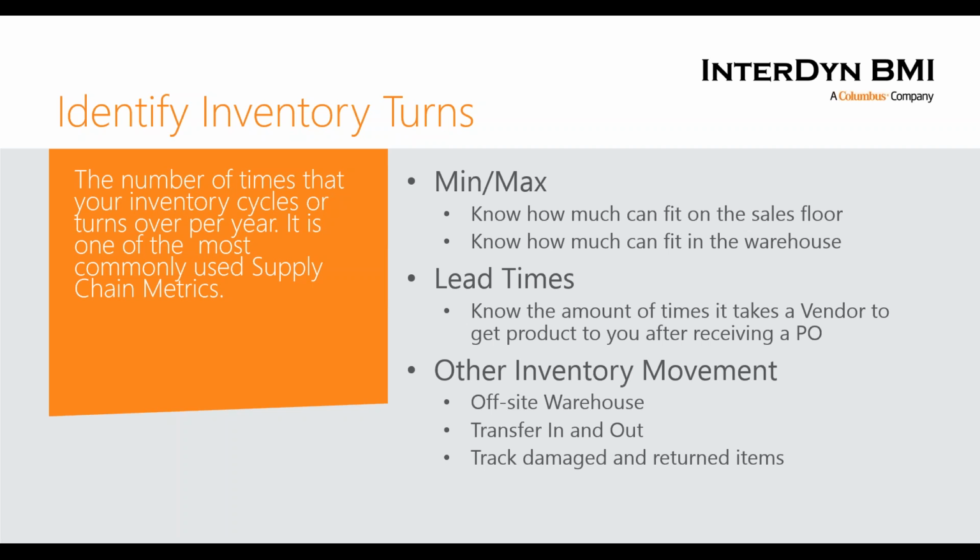And then in understanding inventory turns, you also need to consider other inventory movements. Do you have an off-site warehouse? What's the lead time of getting the product from the off-site warehouse back to you? What sort of transfers in and transfers out are you doing? And how are you tracking damaged and returned goods? Are you just expecting to pick up your damages and see that as a shrink, doing a once-a-year physical inventory? How exactly are you managing damaged items and items that are returned? If you have items that are returned, are you putting them back on the sales floor? Is there a process for revalidating those items before you put them back on the sales floor?